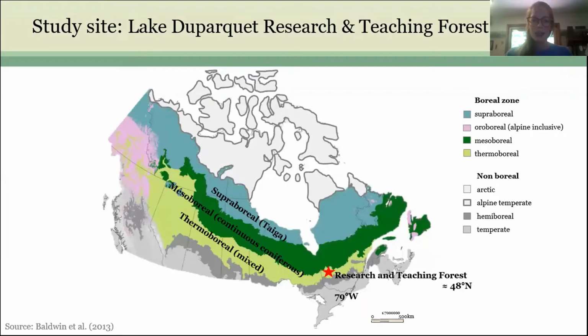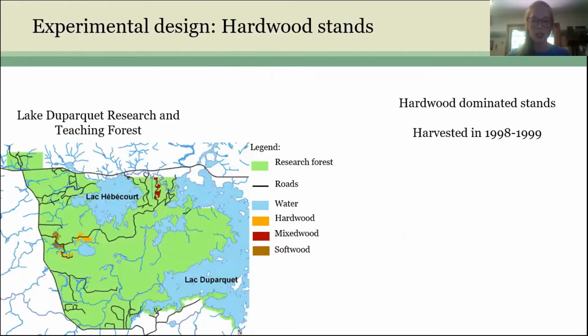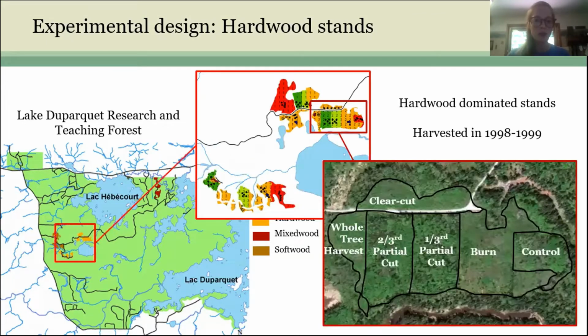So my study site is in the Lac Duparquet Research and Teaching Forest in Quebec, and my project took place as part of the SAFE project. SAFE was initiated in the 1990s and cuts happened within hardwood, mixedwood, and softwood dominated stands. In the hardwood stands, we had a 1/3 cut which targeted small stems, a 2/3 cut which targeted bigger marketable stems. And then we also had clear cuts where the residues were further treated through prescribed burning, were removed as part of full-tree harvest, or were left on site. And then we had controls that were left uncut.